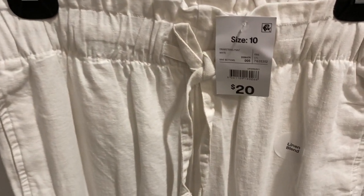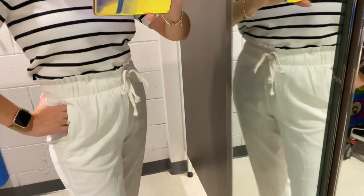Definitely get those, guys. I really, really am happy with them. Although I haven't washed them yet, but I'm really happy with them. I think they look great.